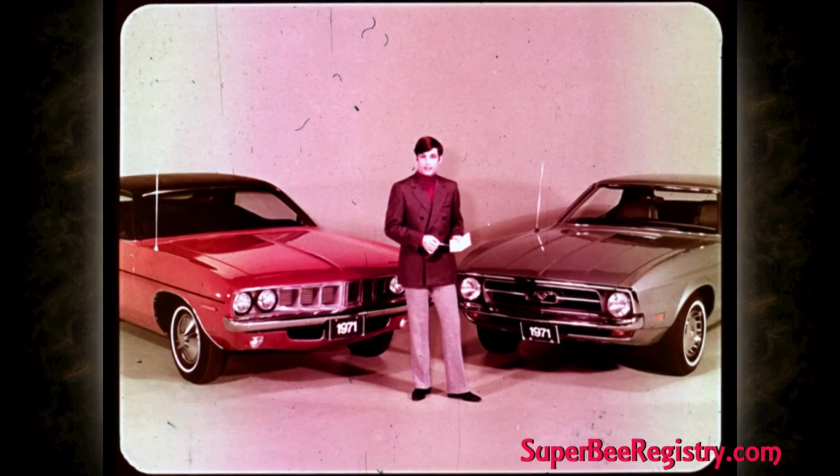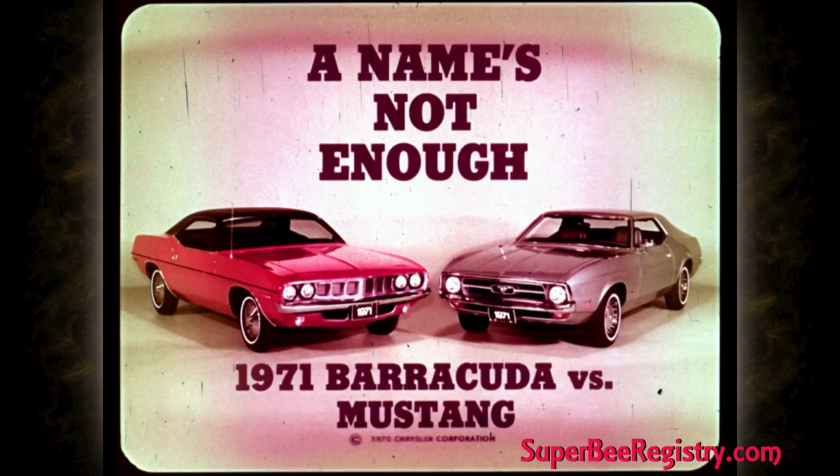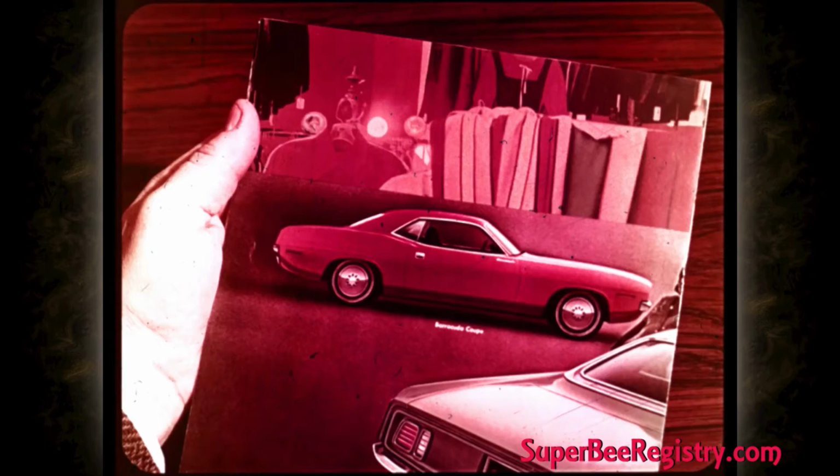Let's get down to the nitty-gritty, huh? How about cost? As I said before, Mustang just isn't Mustang anymore. The relatively economical, agile Mustang you knew is gone. But their bigger, more expensive new Mustangs aren't coming through with Barracuda-type value and owner benefits. Let's see where the real value is. Here's the new Barracuda Coupe. As either a 6 or V8, it costs less than the lowest-priced Mustang.